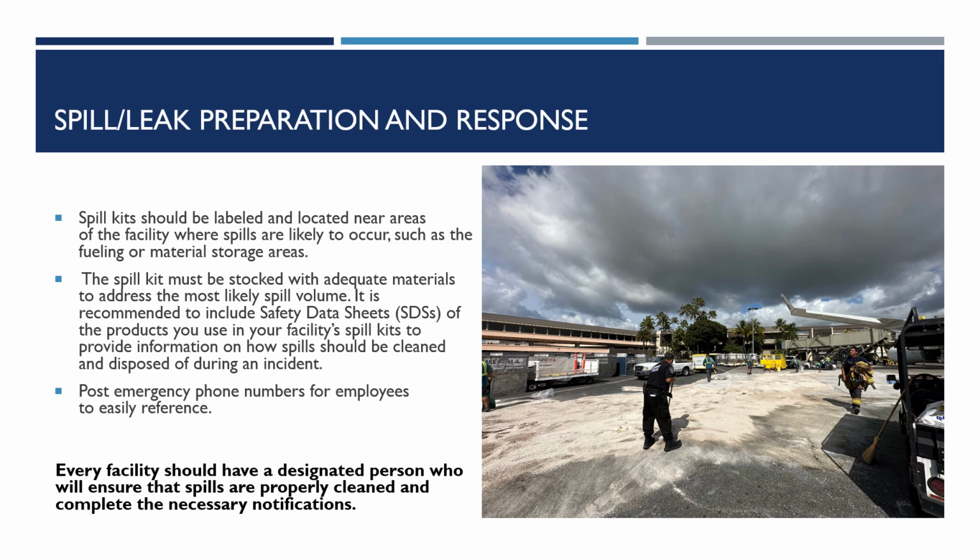Each facility should comply with state and federal health and safety requirements and should have appropriate personal protection equipment, or PPE, and training for workers to clean up spills. Post emergency phone numbers for employees to easily reference. Every facility should have a designated person who will ensure that spills are properly cleaned and complete the necessary notifications.